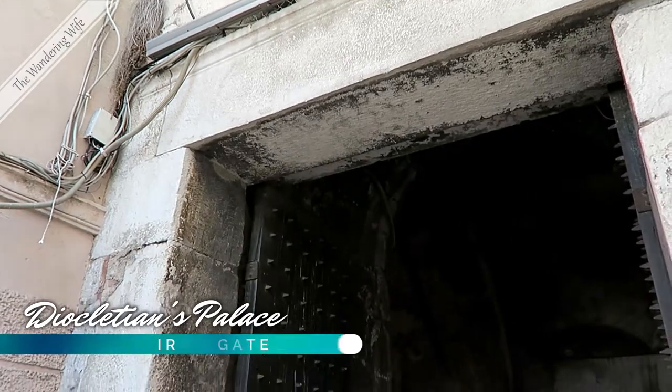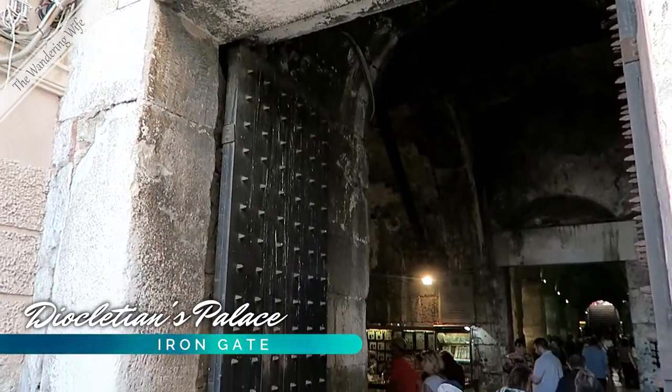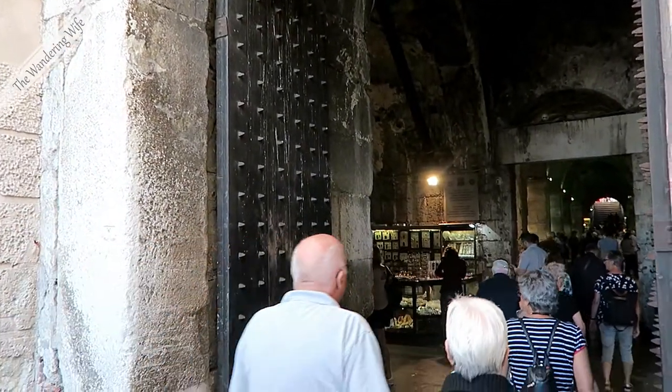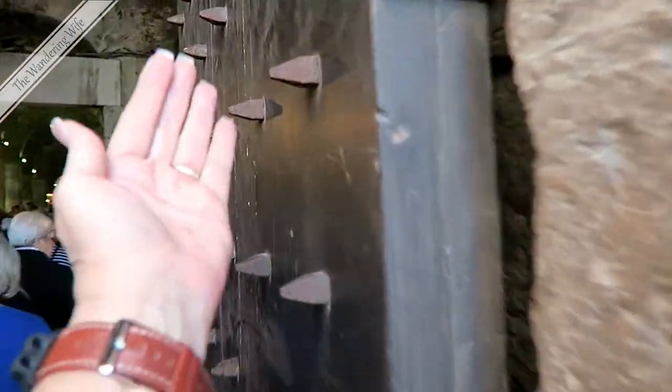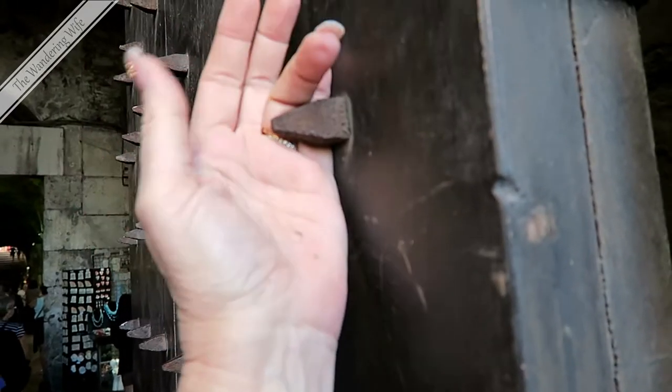So this is the gate going into Diocletian's palace cellars with the original doors. I want you to see the spikes here on these doors. See how deep they are.